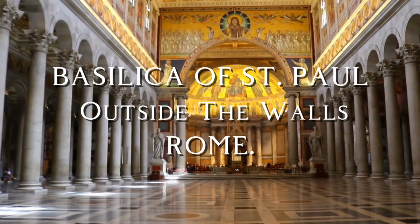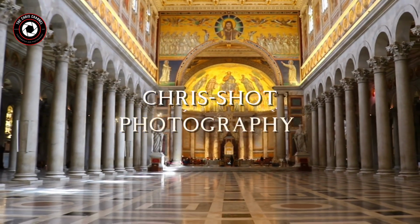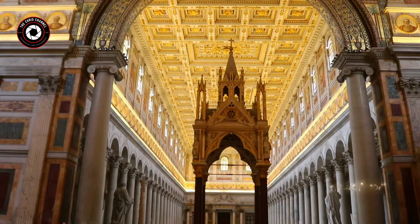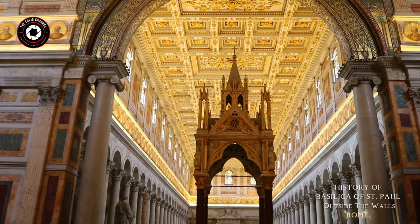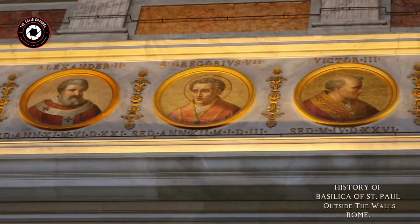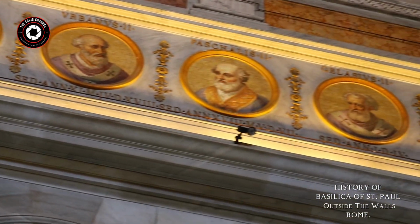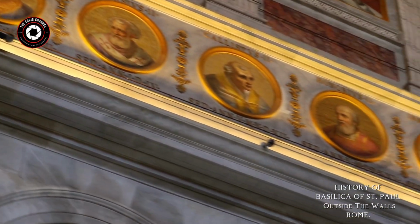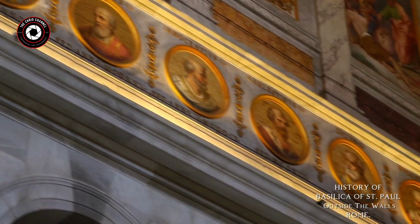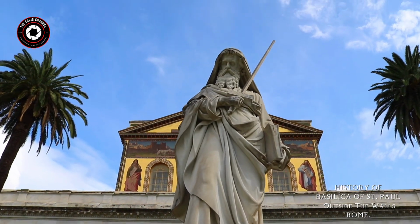Basilica of St. Paul outside the walls is one of Rome's 4 major papal basilicas and a significant pilgrimage site. It stands on the site where, according to tradition, St. Paul the Apostle was buried after his martyrdom. This basilica, with its rich history and grand architecture, is both a spiritual center and an architectural marvel. Here's a comprehensive look at its history, architecture, artworks, and significance.